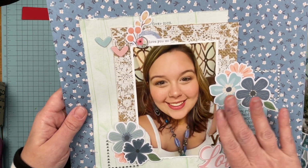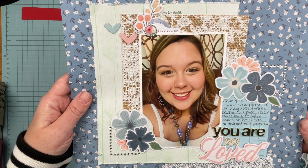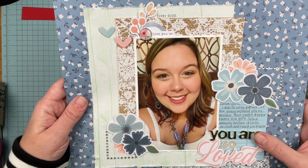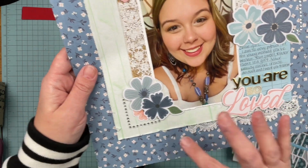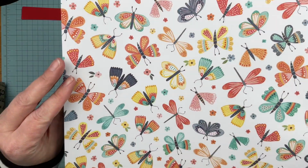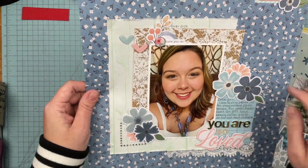And then this is Chloe. And this is just a little letter to her that tells her I'm so proud of the woman she is, and her sweet tender heart is a gift. It says your beauty shines inside and out, and I want you to know you are so loved. So we got some lace on here, some cocoa vanilla, butterflies on the other side, some burlap.